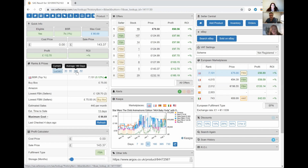Yeah, because I have considered copying that into the quick info panel as well. Because when you're analysing a product, you're checking you're eligible, looking at your BSR and the max cost. The next thing people often look at is how much stock there is. Yep. And the reason you're looking at how much stock there is is because you want to know how long it's going to take you to sell it.